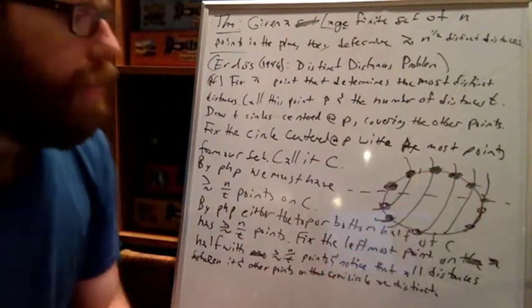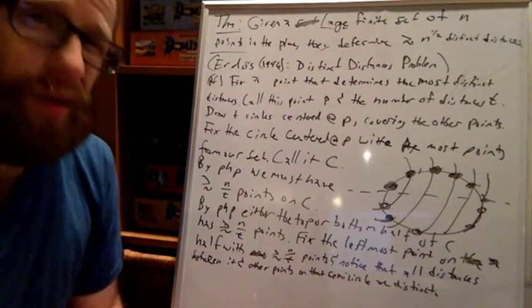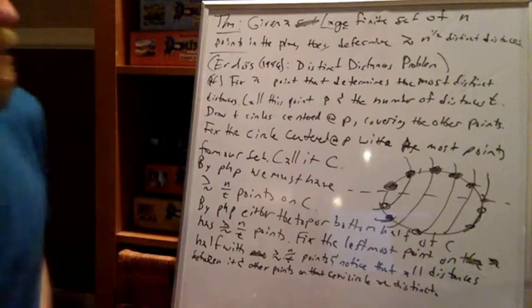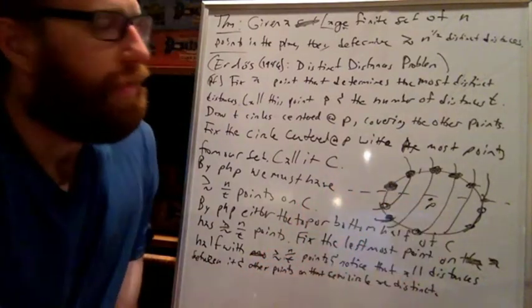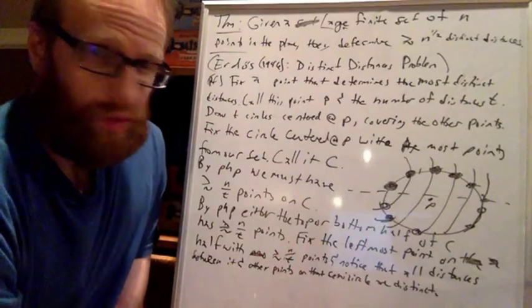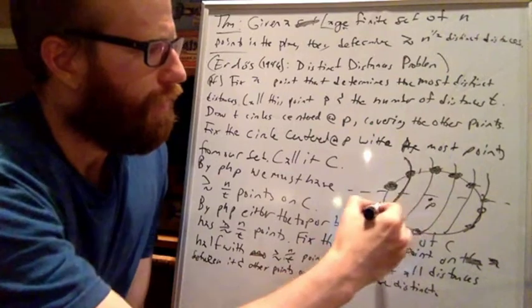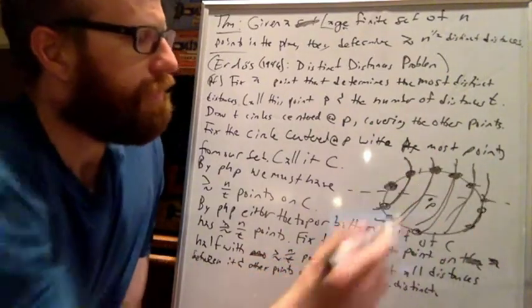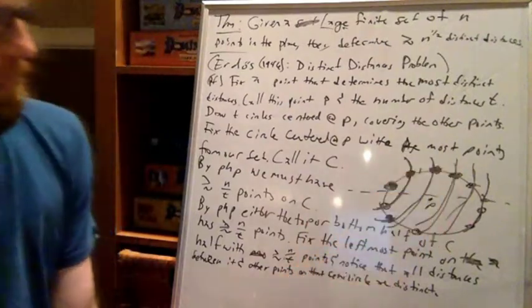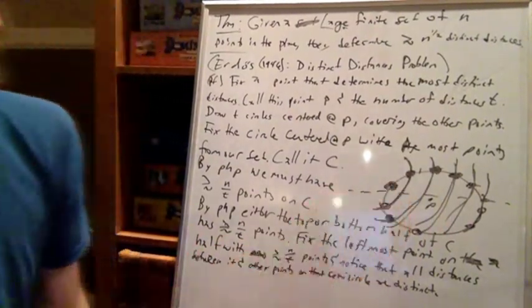And why is that? Well, that's because two distinct circles can intersect in at most 2 points. So if I have a circle centered at this point, and remember this circle is centered at P, those circles can intersect at most twice. So that means each of these circles has a different radius because they have the same center, which means I've got roughly n over t distinct distances measured to this point.